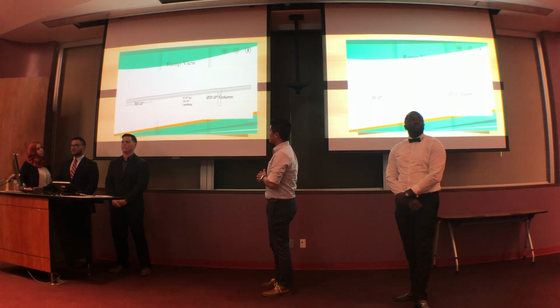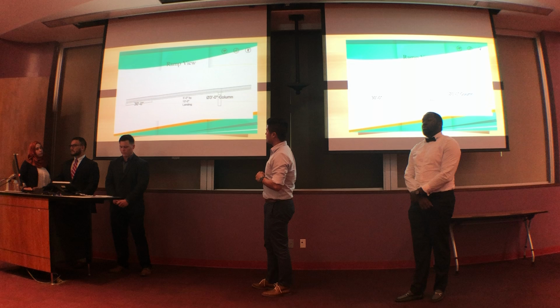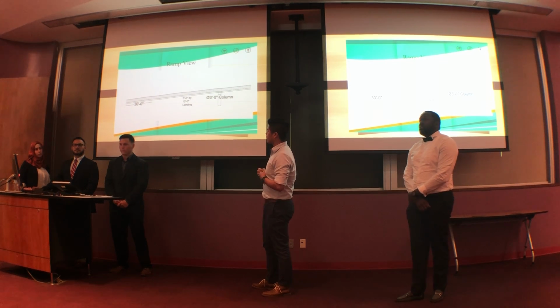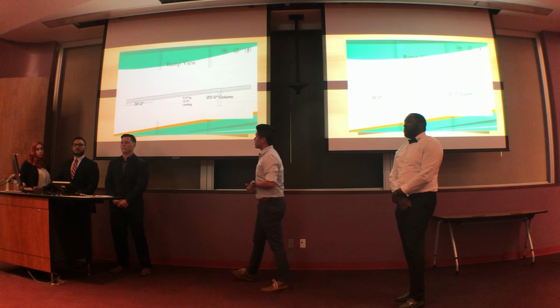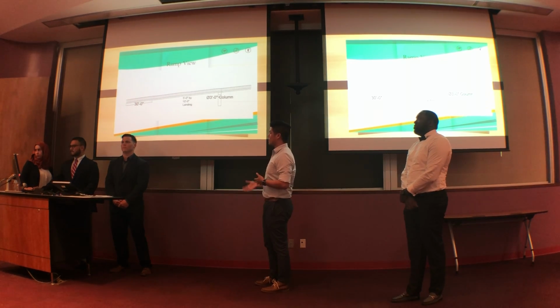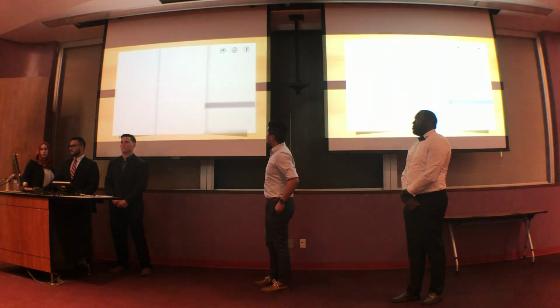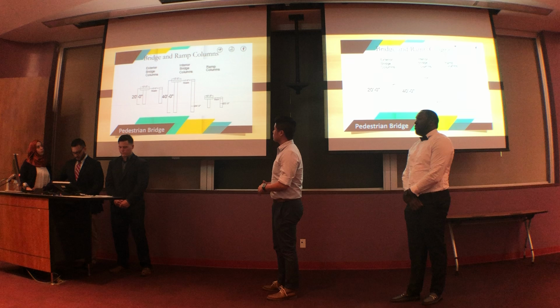This is our ramp view, just a general one. Our inclines are 30 feet long. We do have our horizontal 5x10 landings. We maintain the 10-foot width so we can maintain our traffic capacity. And these are our columns for both the bridge and the ramps.